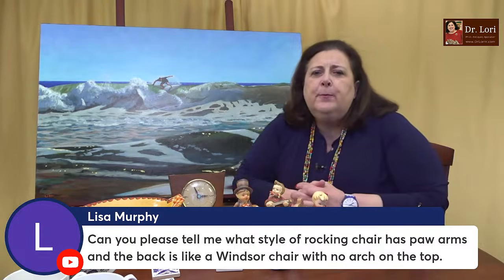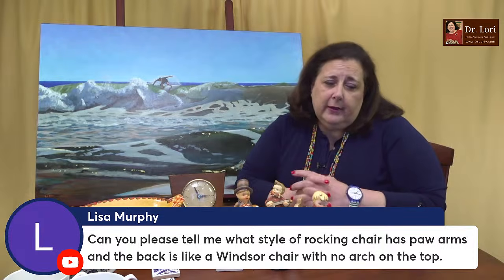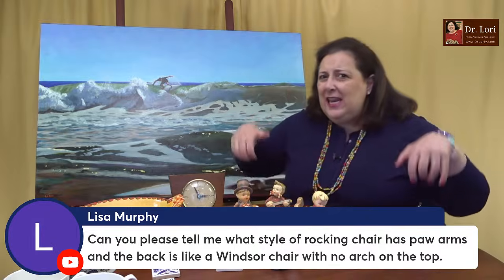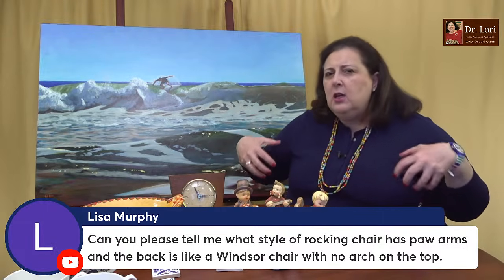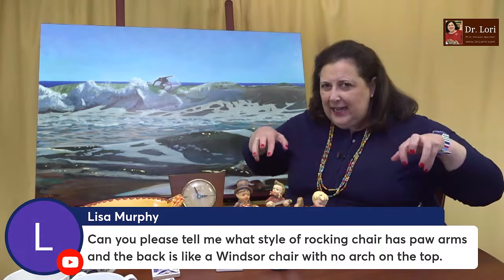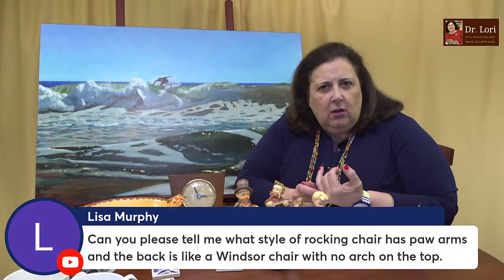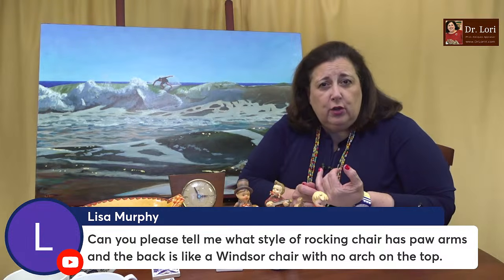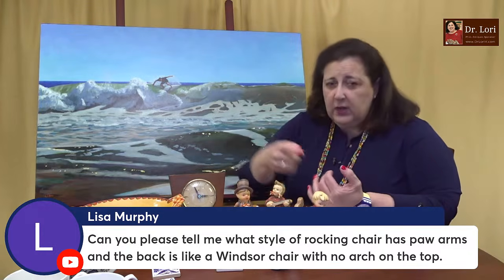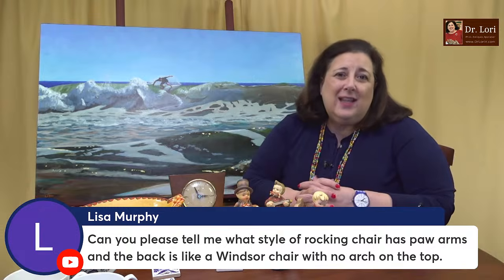If that's the case, it's called a paw terminus, a fancy art history name for it. A paw terminus on the handles of an armchair is not typical of a Windsor. If it just scrolls under, but it's not an actual paw, it doesn't look like an animal, a scroll is very typical of the classical look of a Windsor chair. So you could have a Windsor chair if it's not a paw, if it just scrolls under, makes one little curve. But if it's an actual paw, then you have what's considered a subset.